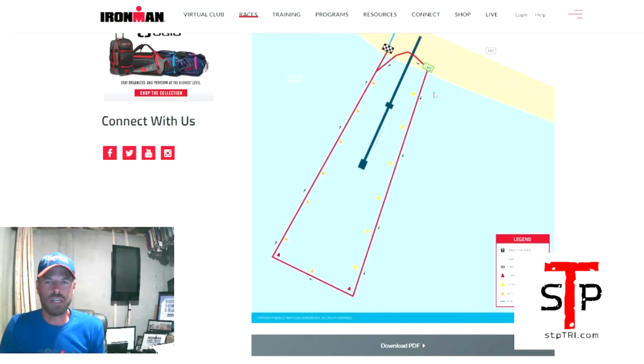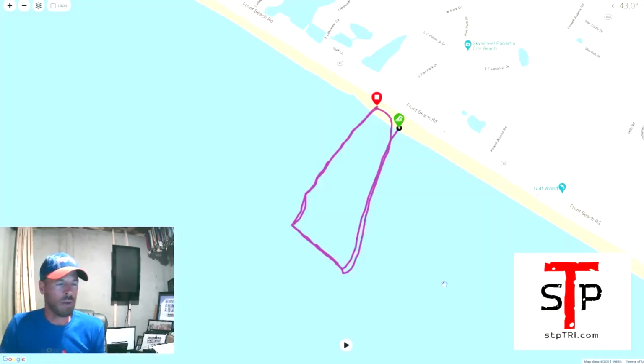So as you can see, it's a nice crisp straight line here on their little map. And I will pull up my Garmin. The last 2 years I've really focused on the sighting and making sure I keep in straight lines so I'm not over-swimming my distances, because that's going to be key, especially for the longer distances. If you're not sighting often enough, you're getting off course all the time and having to make corrections, and you're going to get a strange-looking course.